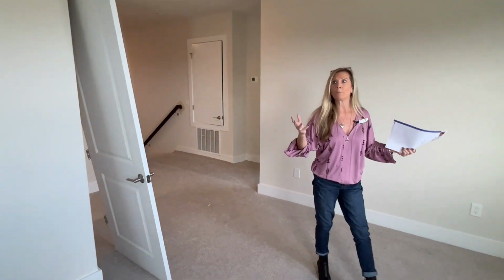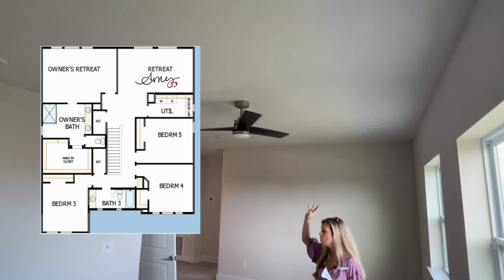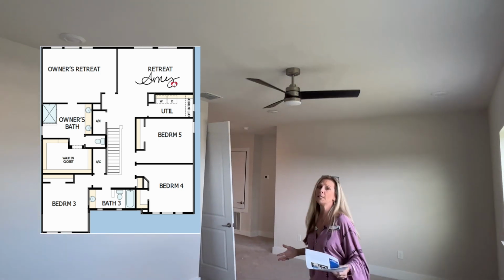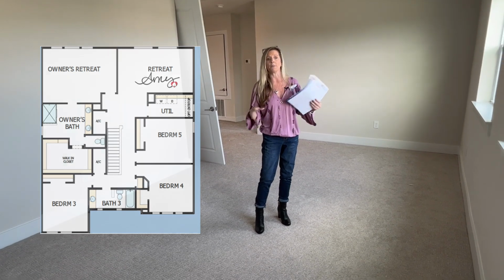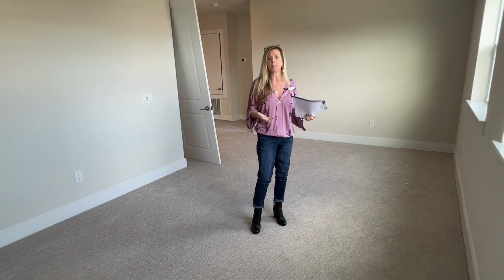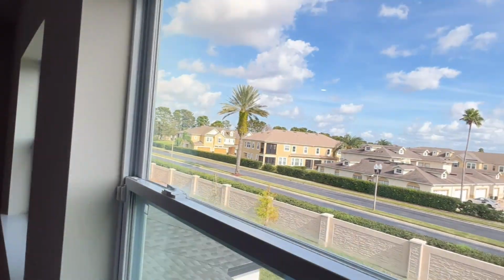Yep, your loft, game room area. Again, I can see four recessed lights up here. They've already got the fan light fixture. This is a great room. Again, we've seen these lofts, these bonus rooms, so you know what you can do with it. You can make it a game room or an adult hangout zone, a secondary living room type thing. But while we're here, let's take a quick peek at the backyard so you can see what you back up to.